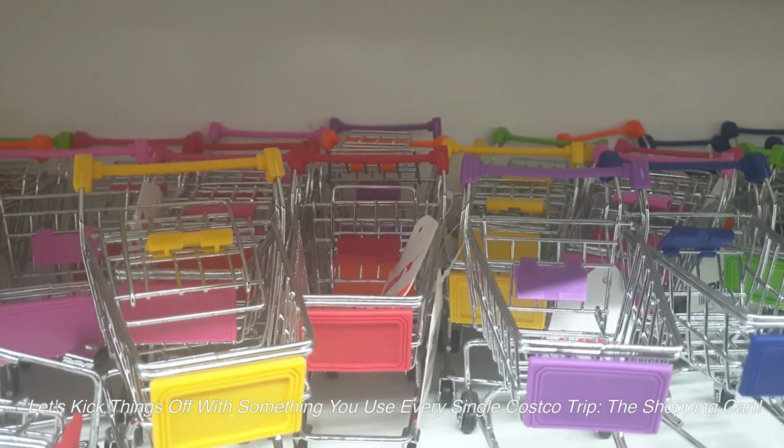Cart changes. Let's kick things off with something you use every single Costco trip, the shopping cart. Costco is known for its mega-sized shopping experiences, and the carts need to match that energy. According to a 2023 survey, Costco customers spend an average of $100 per bi-weekly trip, and with those bulk buys, you need a cart that can handle it all. That's why Costco has been rolling out upgraded carts in some locations throughout 2023. These new carts boast a redesigned center of gravity and deeper baskets to accommodate those overflowing grocery lists.